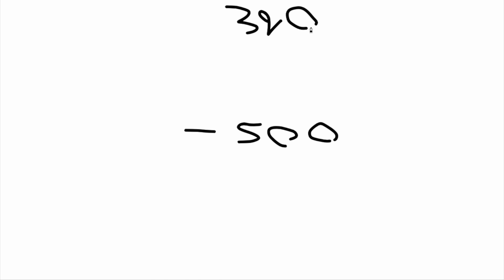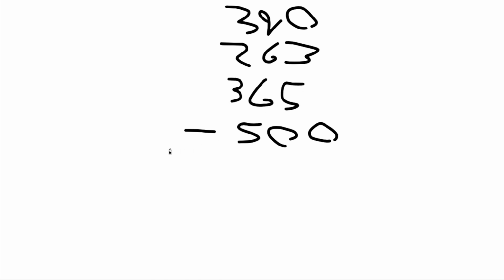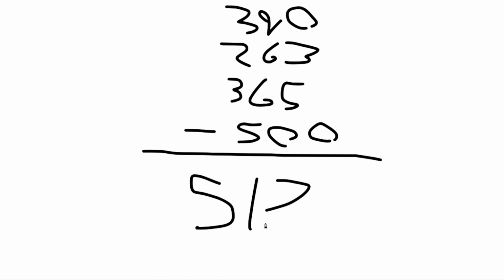Okay, so final analysis. Remember these cost $500. So the 2 intact computers sold for $143 and $247. That's $390. The 2 Apple II boards sold for $137 and $126. That's $263. The bad and good bulk lots sold for $162 and $203. That's $365. So the total sale price is $1,018, which means $518 profit.